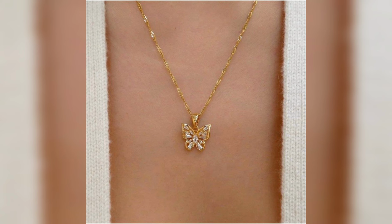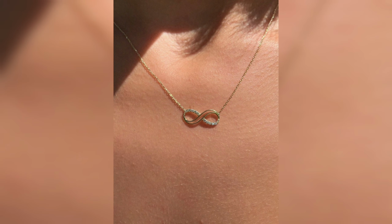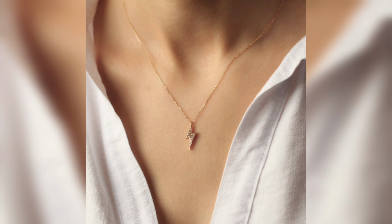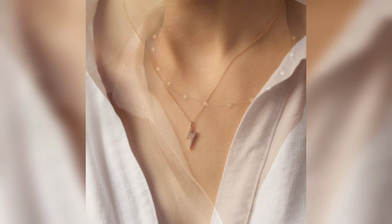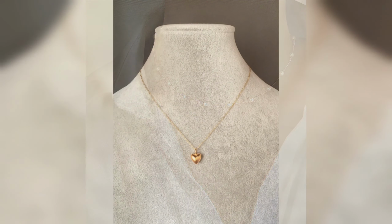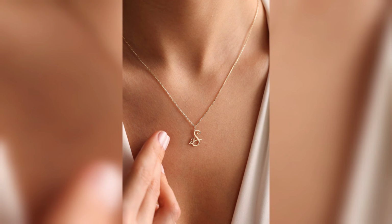First up, we have the classic gold chain with a twist. This chain features unique links or intricate designs that add a touch of personality to any outfit. Whether you prefer a chunky chain for a bold statement or a dainty twisted design for a more subtle look, there's something for everyone.